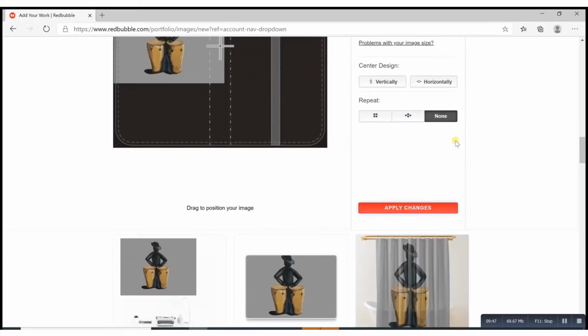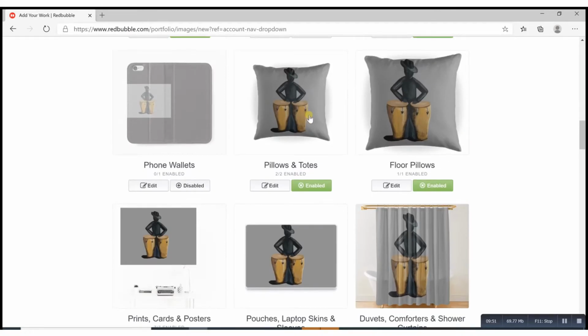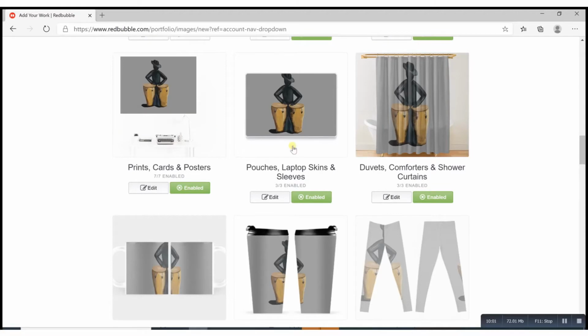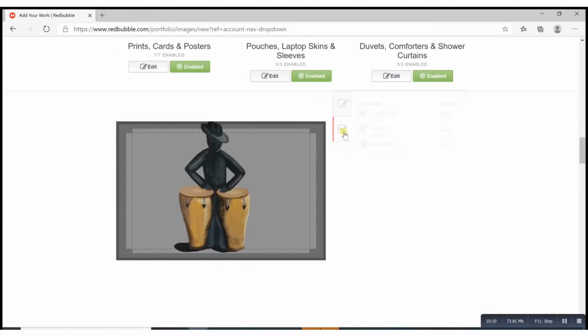Alright, the cushions, I love the cushions. They have the prints and the cards and the posters. Now when it comes to these items, there's more than one item. You can do the same as we did with the t-shirts and turn this one off. You have the laptop sleeve, the skin, and the pouch. If you don't know what the skin is, it's kind of like a big sticker basically.